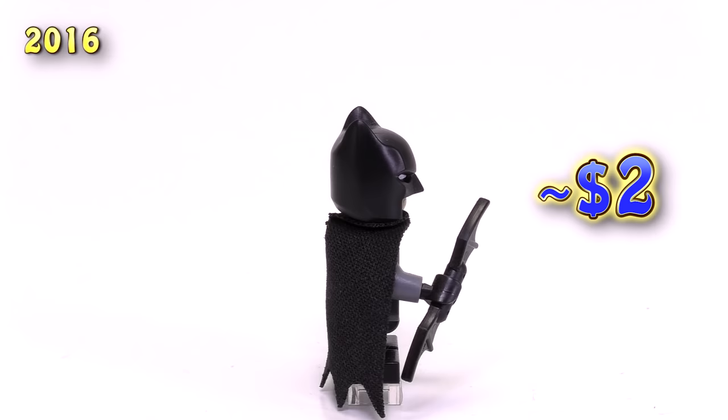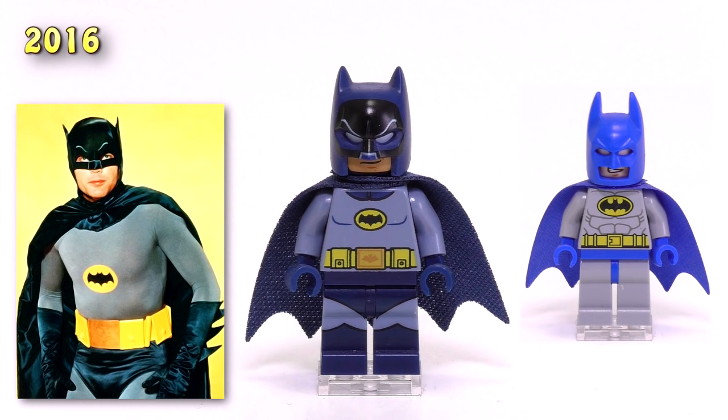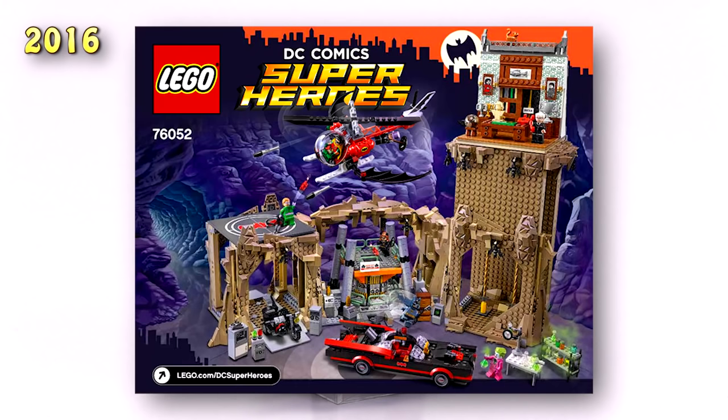Now, the next one is probably my favorite. We've got our classic TV series Batman, or the Adam West Batman. 2014 had the original version of what should have been the classic TV series Batman, but this guy is hyper accurate. He came out in that classic TV series Batcave set, which was so awesome. The printing here is incredible.